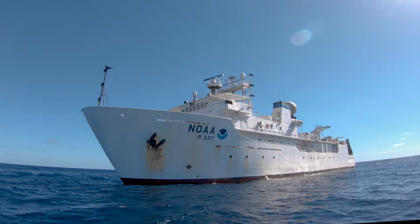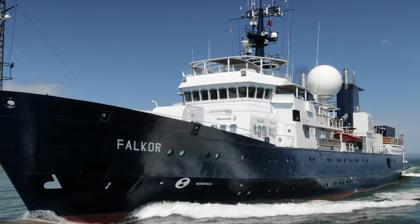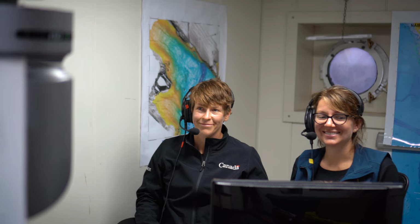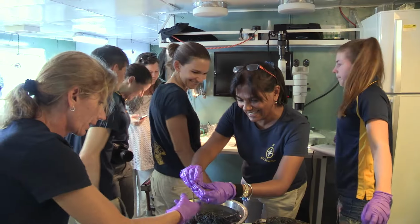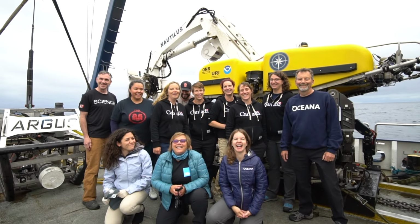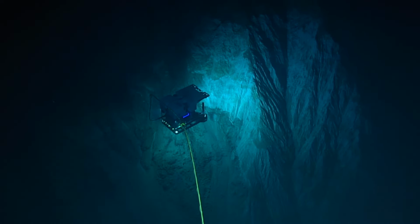Vessels like NOAA's ship Okeanos Explorer, Ocean Exploration Trust's Nautilus, and Schmidt Ocean Institute's Falkor are helping to explore our ocean. Through open data sharing, live streaming, and robust public engagement programs, they are providing opportunities for everyone to get involved and make a contribution. Together with other science collaborators, we foster interest in what lies beneath the ocean surface, exploring our ocean and better understanding what lies beneath.